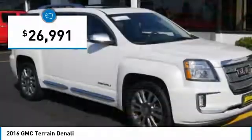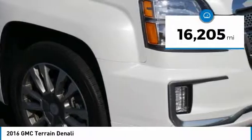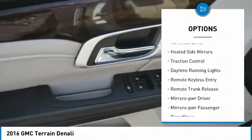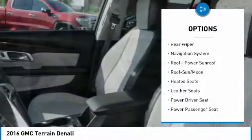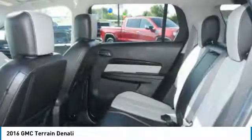And it's priced below $30,000. This vehicle has less than 20,000 miles. Here are some of this vehicle's great options: all-wheel drive, heated side mirrors, traction control, daytime running lights, remote keyless entry, remote trunk release, power driver mirrors, power passenger mirrors, rear wiper.